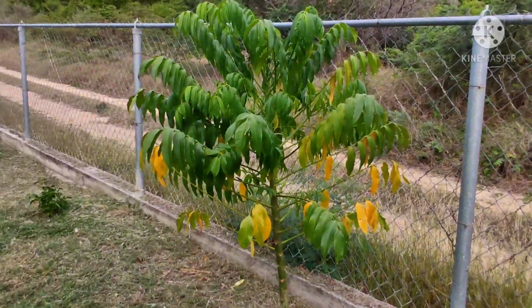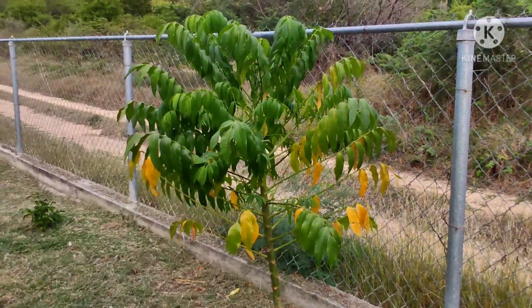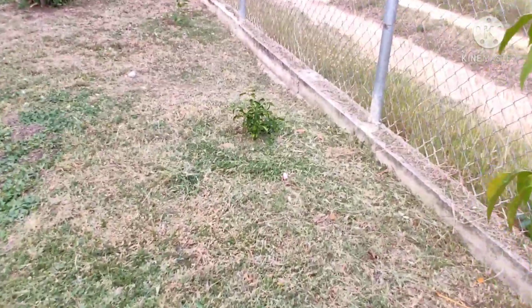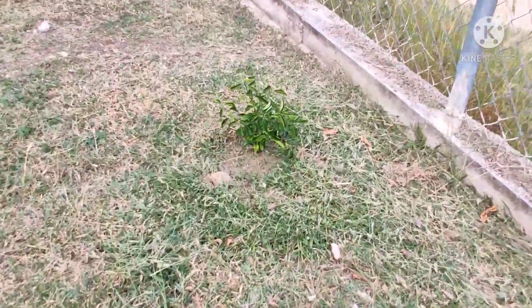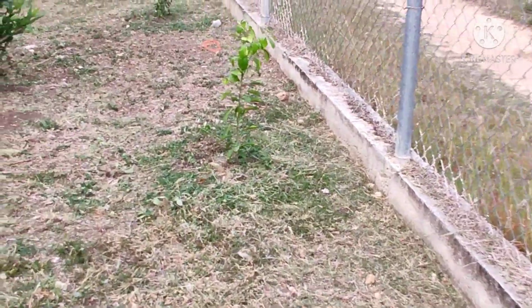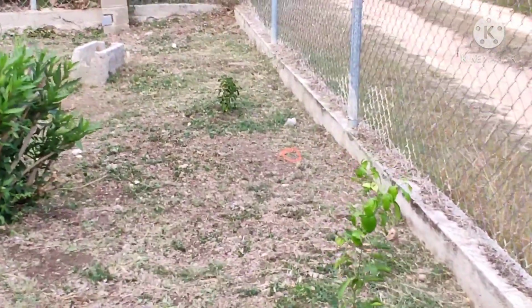There's no sign of it fruiting. It's only about, I don't know, 4.5 foot tall at the moment. And then I planted some citrus. This one is a lime, and then there's an orange, and then another lime right over there.